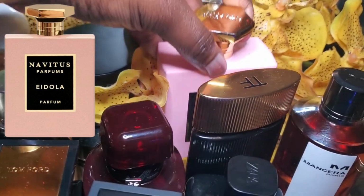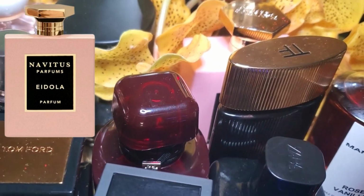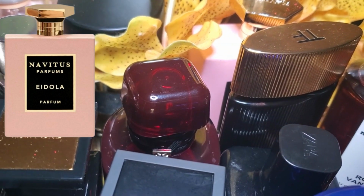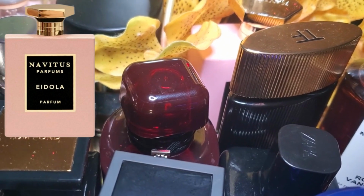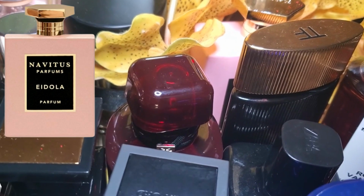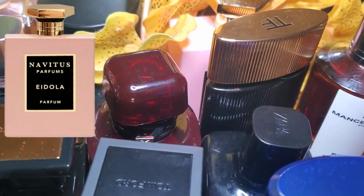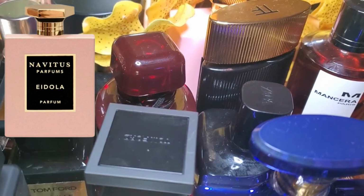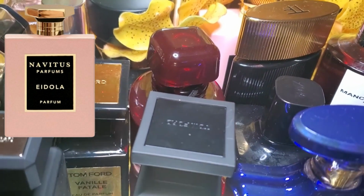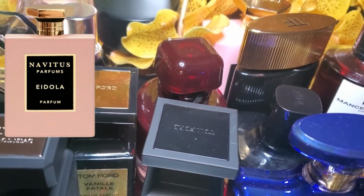So we have Eidola. And to me, this gives me remnants of Delina. I don't think it is an exact dupe, but I think it gives me around the same area. But I did want to wear her more. I have been waiting a long time, and this might not be the right season, but I want to try her in winter season and see if it will be a vibe for me.